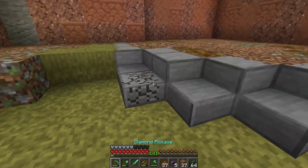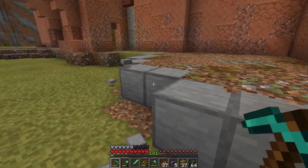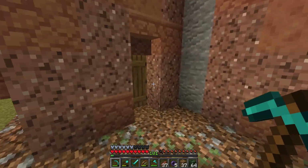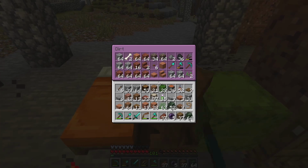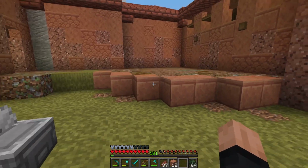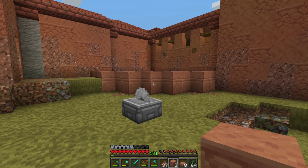All right, there we go. That's better. And I think I probably am going to change this out to something else because I don't think this really fits in with the rest of the style we have going on here. And I have an idea for what I could use for that. I think we'll just do some cut red sandstone just like that, and then we'll do some slabs along the top. There we go. I think that looks pretty good.